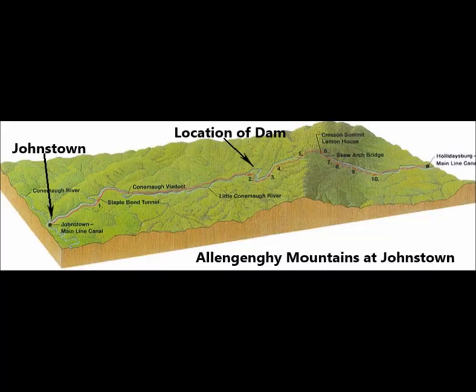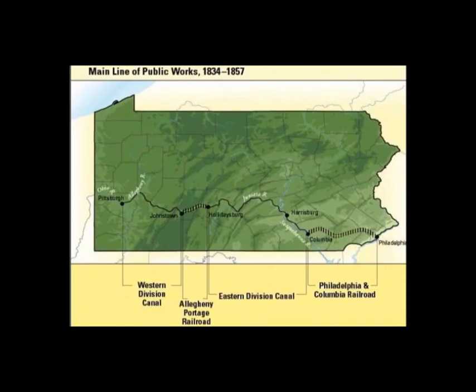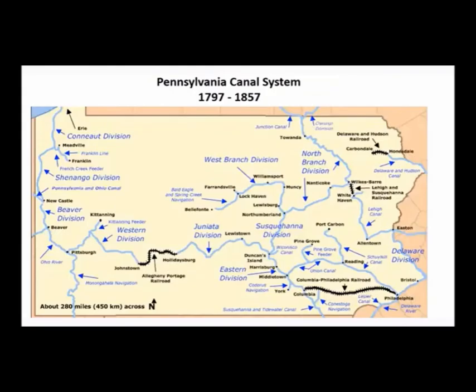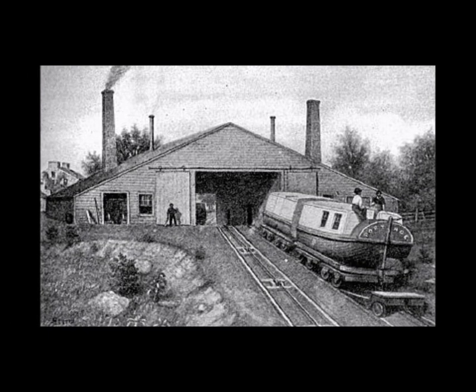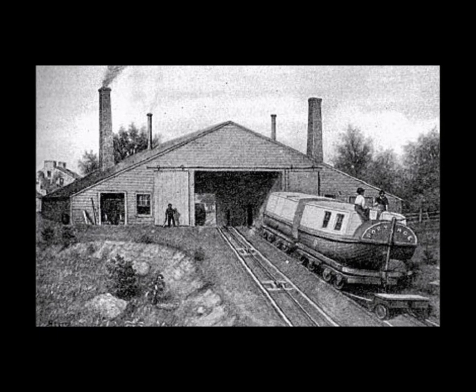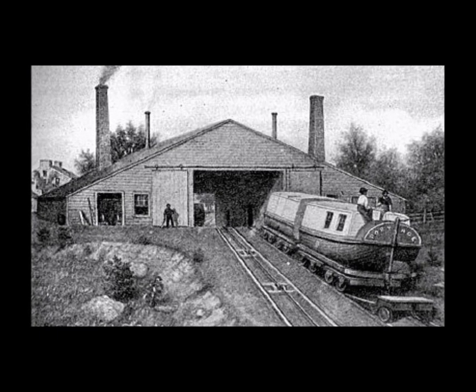Well, it was built for the canal system of Pennsylvania. See, in the early 19th century, this is how they moved people and goods across Pennsylvania. They started the canal system in 1826 to compete with New York's Erie Canal. At the Allegheny Mountains, they had to use steam-powered hoists to get the canal boats up over the mountains. The boats would then be let into the canals near Johnstown, which was on the western side of the Alleghenies, which then connected to the Allegheny River.